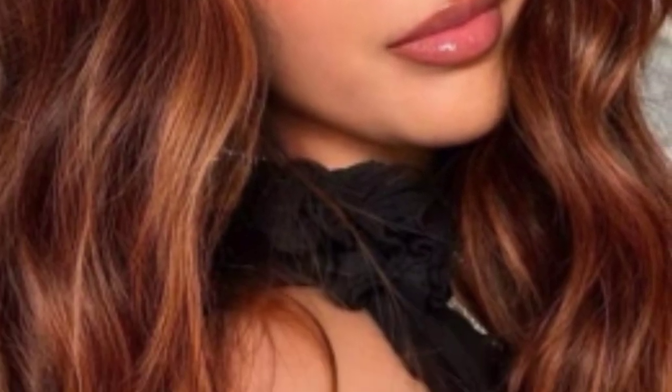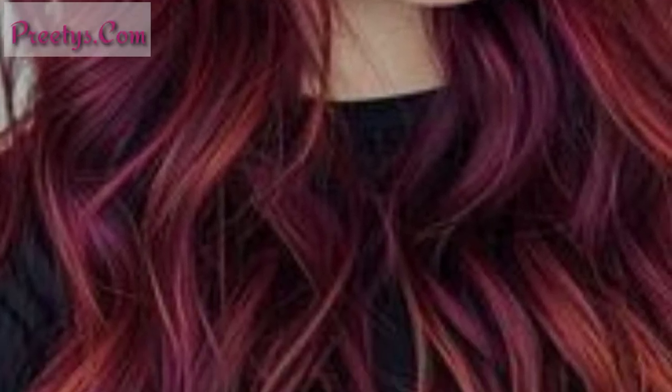Dear friends, I am sharing with you latest whimsical and attractive designs of reddish brown hair color. Reddish brown hair color is a beautiful blend of rich brown and warm red tones, creating a vibrant natural look. Here are some popular reddish brown hair color ideas.